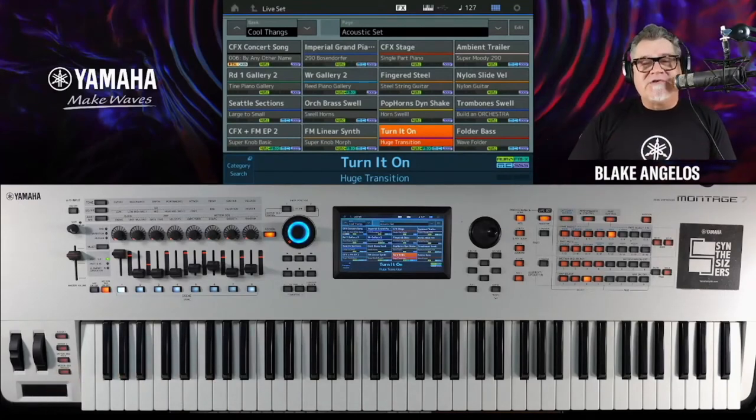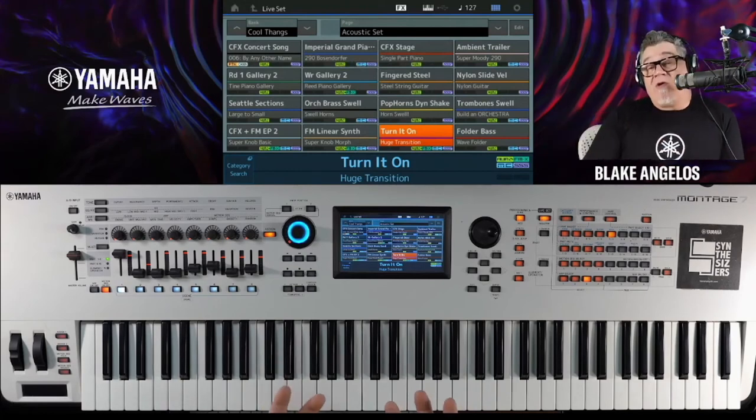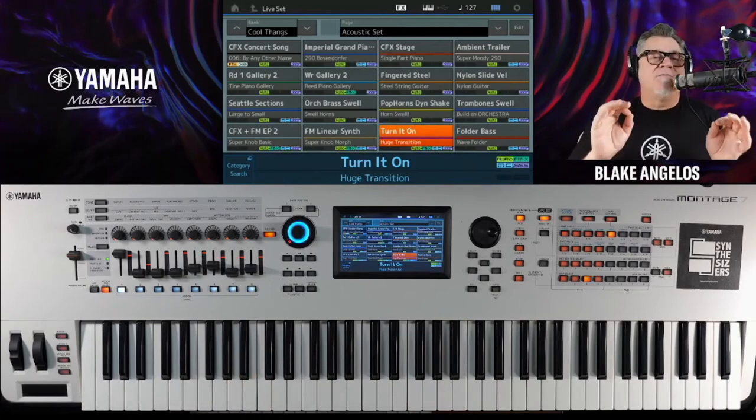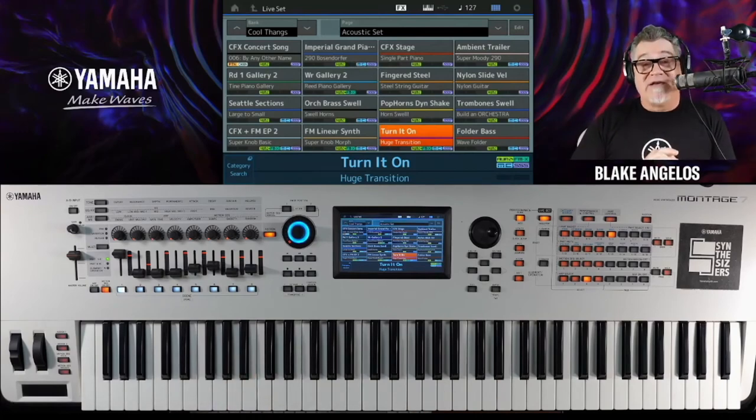So if your church produces live streams or television shows, has recording and music production facilities on site, or just needs an instrument that offers sound design and song creation features like this, Montage and Modi X are both great choices.